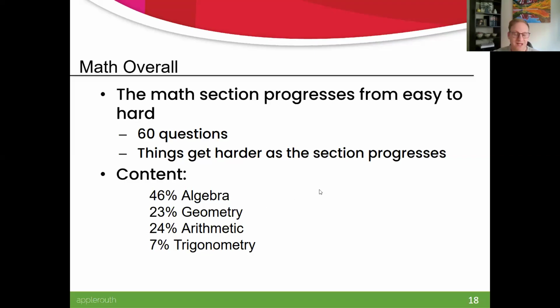You can expect the first 20 to be quite easy, really. 21 through 40 medium, 41 through 60 hard, with of course some overlap in each section, but they get harder as they go.